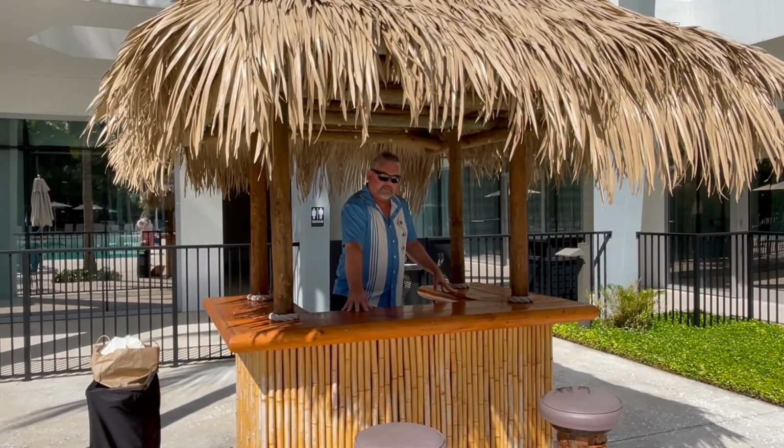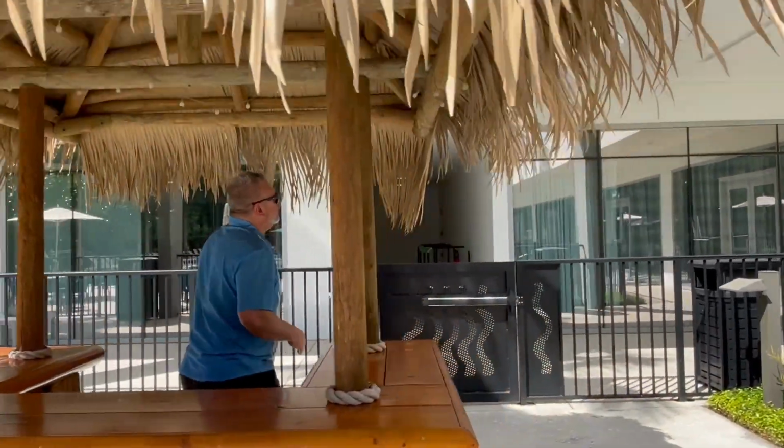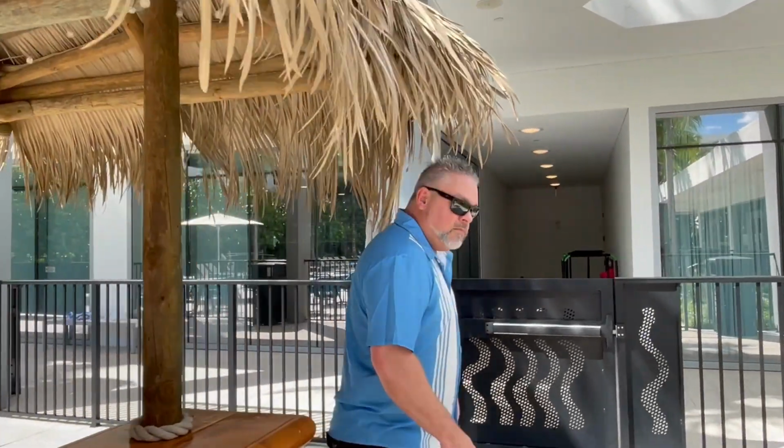So, absolutely love this. I would assume that this is open in the evenings, but it was pouring rain when we were here last night, so obviously it wouldn't have been open last night. Pretty cool.